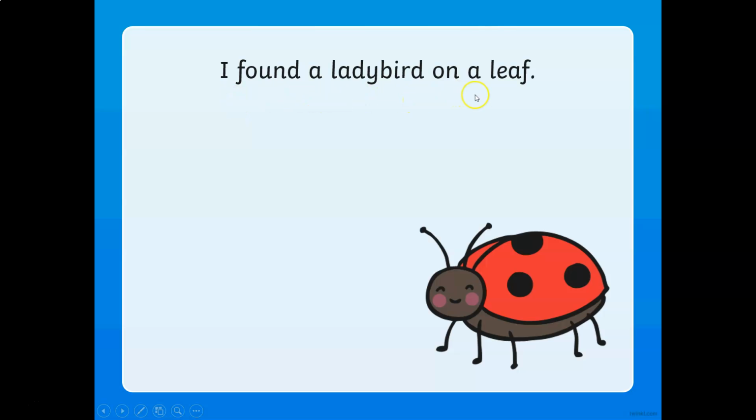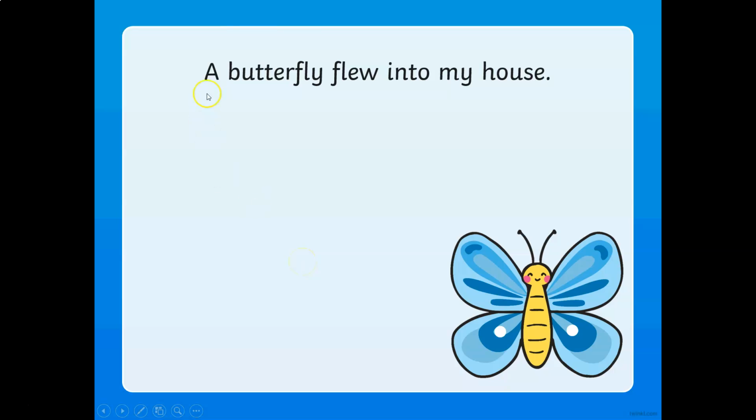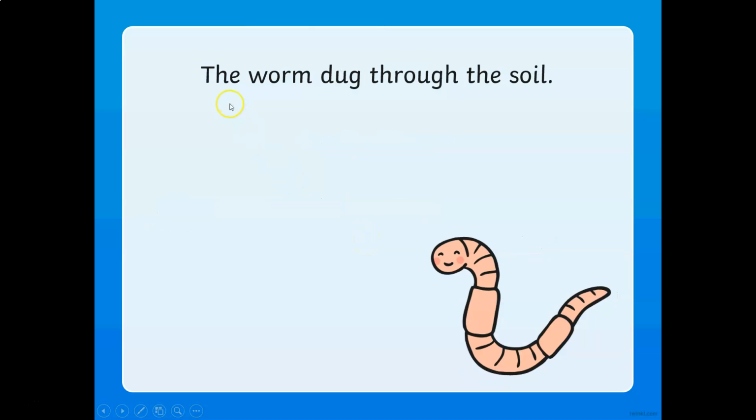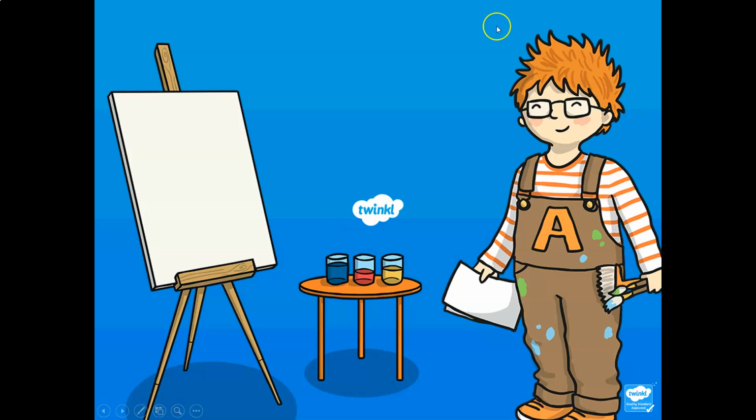I found a ladybird on a leaf. Adding an adjective, I found a tiny ladybird on a big leaf. A butterfly flew into my house. A blue and white butterfly flew into my house. The worm dug through the soil. The wiggly pink worm dug through the soil. Okay, so that might help you with what an adjective is.